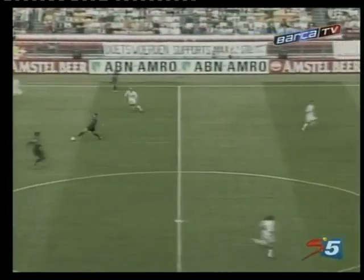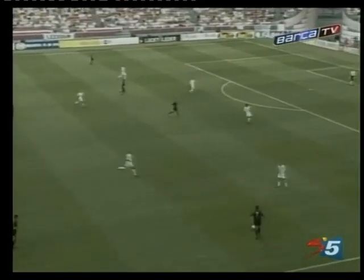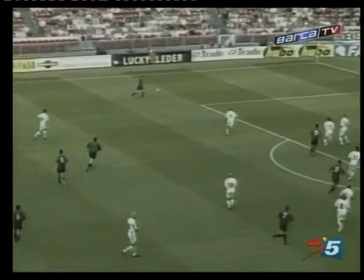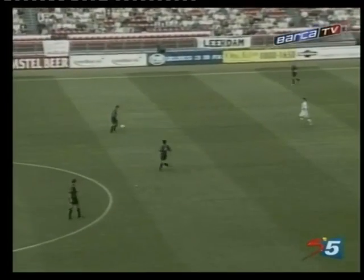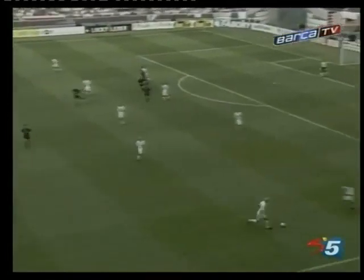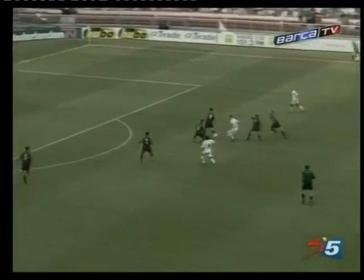Here's Zenden. Sergi. Now De Boer. Good ball out wide to Zenden, who's got oodles of space. Now Kluivert. And away by Stankovic. Sergi to Xavi. Good interception by Pancaro. Ravanelli leaves it to Pancaro. Here's Della Pena. Finding Stankovic, who tries to go it alone.